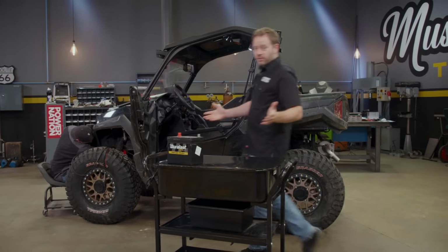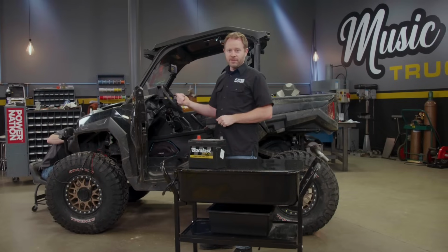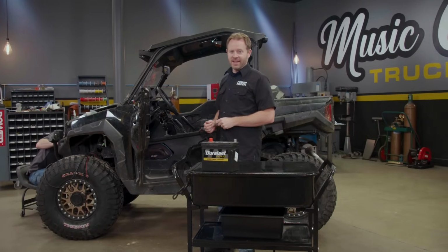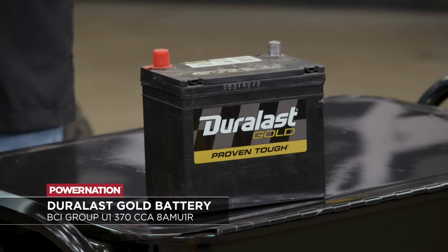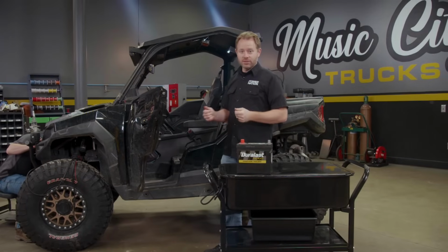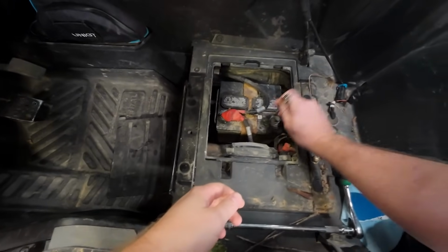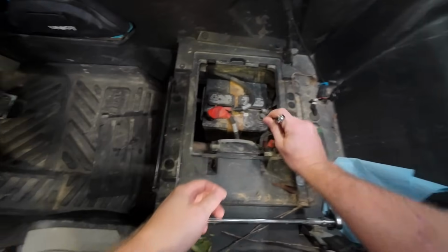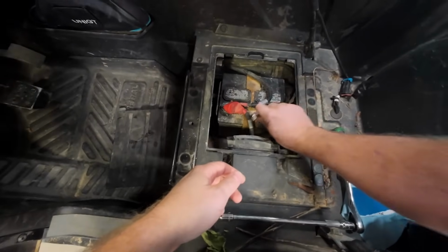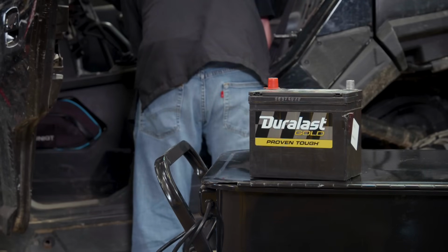Now, our battery is already showing signs of deterioration. So when we're out in BFE, well, we don't want that thing to die. So we reached out and got this Duralast Gold battery from the AutoZone Pro website so it doesn't leave us stranded. We're gonna go ahead and loosen up our negative because it's grounded. If we touch some other part of the metal around the chassis, it's not gonna ground out, not gonna be an issue there. And now we can take off our positive.